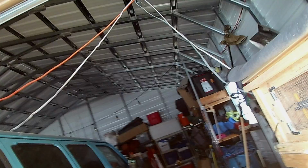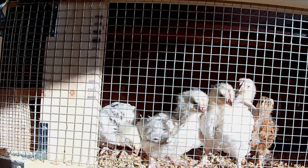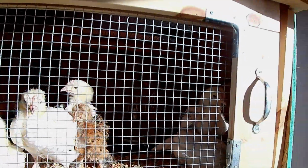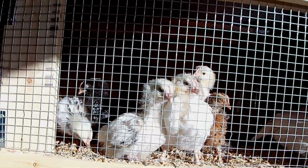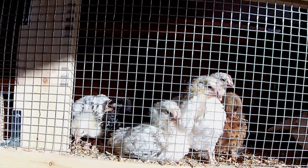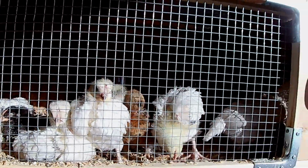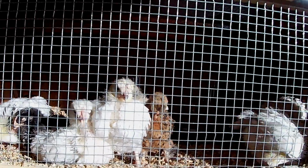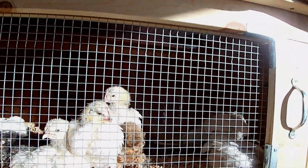But these guys are getting almost too big for their brooder, and we might only have them in there for 1 more week before we put them out. And then it'll probably be another 2 to 3 weeks after that before we take them to their home. So that's the plan. That's what we're working towards.